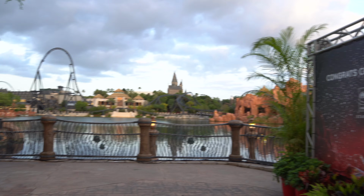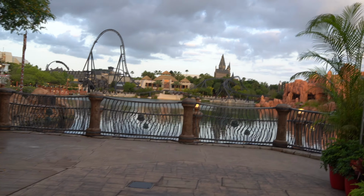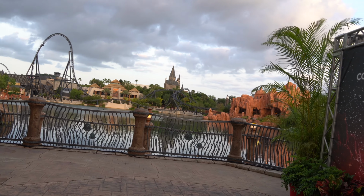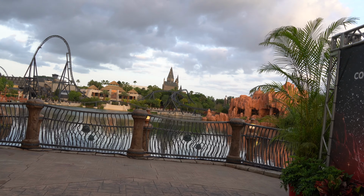Decided to step out onto this little walkway here, whatever you want to call it, and check out what's going on over here. Obviously it's quiet, there's nobody over here, which is nice, and you can see Velocicoaster from here, and the castle, obviously. Okay, so obviously we're not going to ride any rides today, but we're just here to show you guys how everything works in the morning, what's open, what's not open, all that kind of stuff, plus what's new, remember that. But I did want to address something real quick.